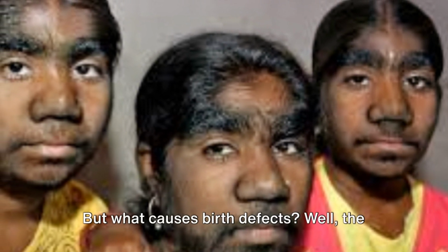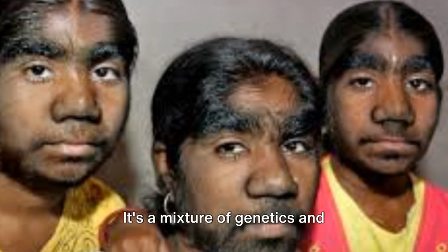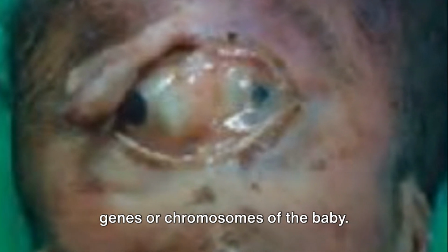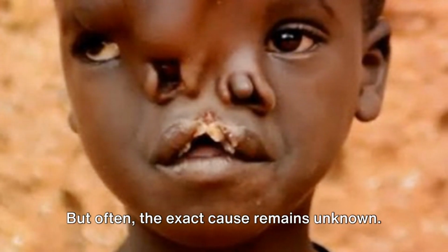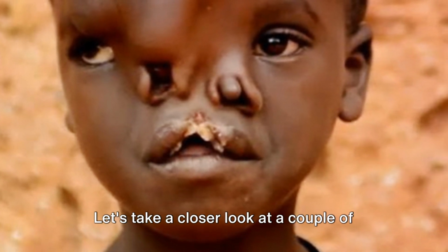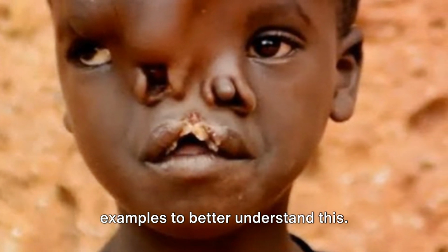But what causes birth defects? Well, the answer is complex. It's a mixture of genetics and environmental factors. Sometimes it's due to changes in the genes or chromosomes of the baby. Other times it can be due to certain medications or substances the mother is exposed to during pregnancy. But often the exact cause remains unknown. Let's take a closer look at a couple of examples to better understand this.